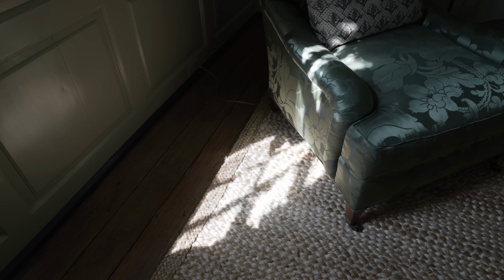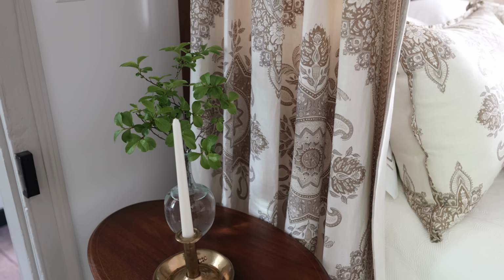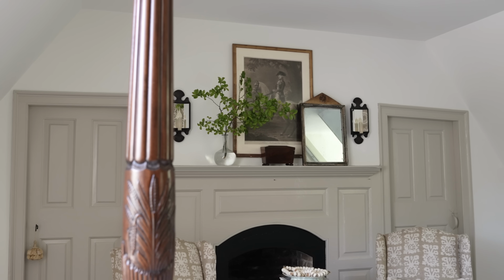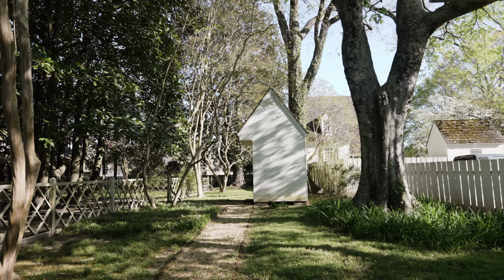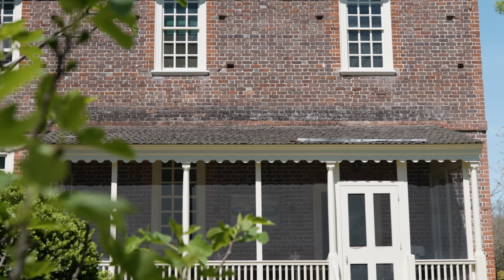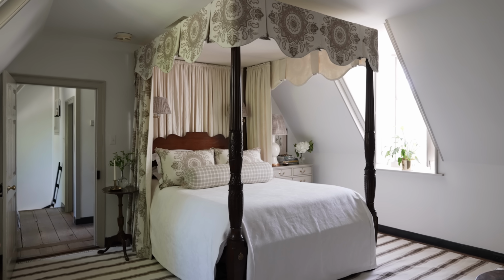In the queen bedroom, we used a beautiful Schumacher fabric and made a scalloped cornice around the bed that was something that I dreamt about doing for so long, but I couldn't quite figure out what pattern I wanted to use for the scallop. I walked out the back door one day and looked ahead, and my neighbor's back porch had this perfectly scalloped trim around the top of it, and I said, that's it. That's the pattern we need to put on the bed.